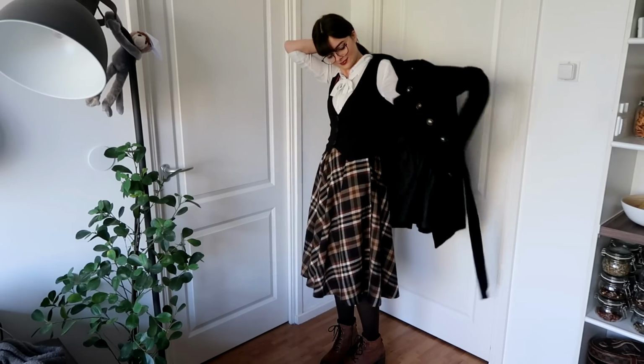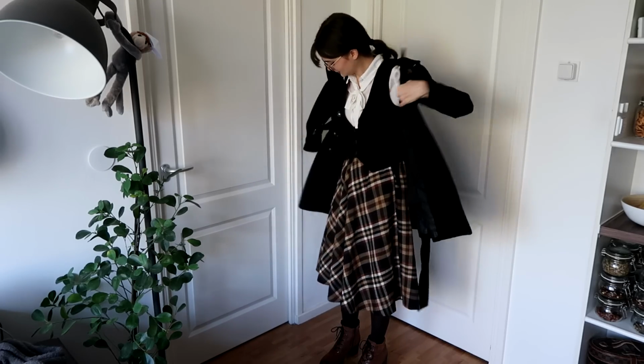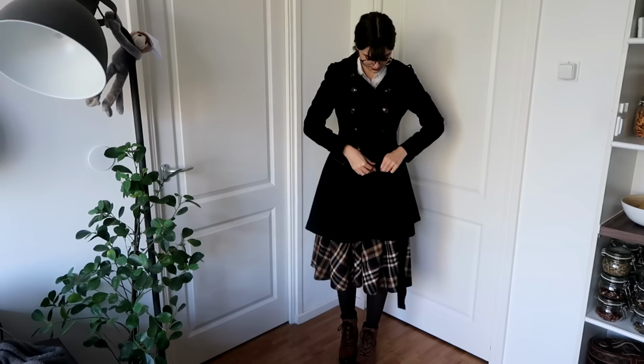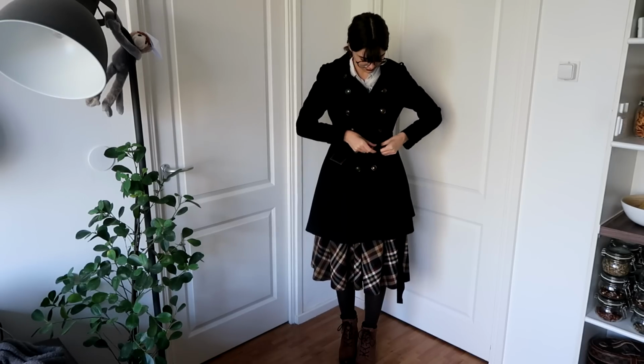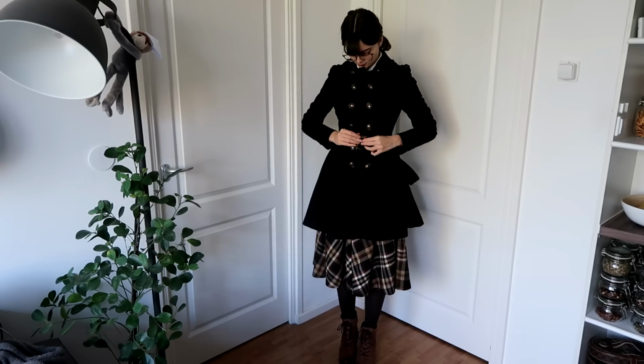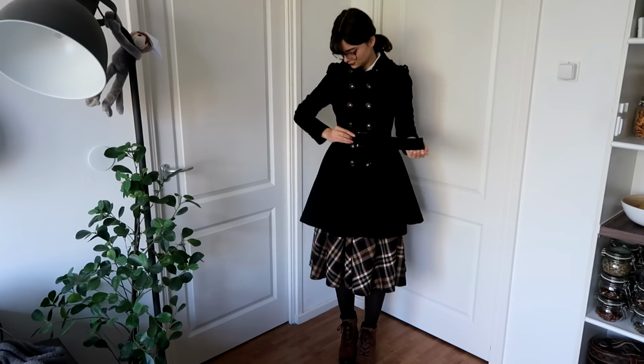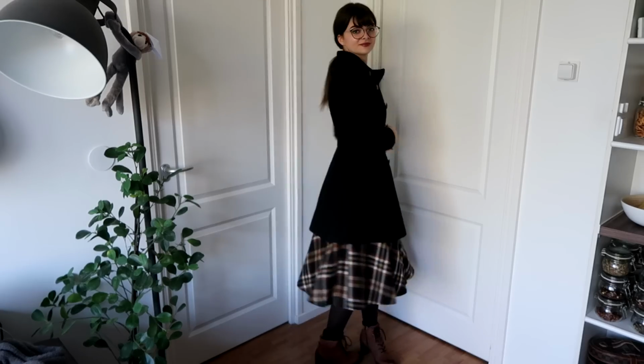So for my coat, I pretty much only have a few good winter coats, and this is my favorite of them, so I'm going to be featuring this one in all my outfits today as well. It is a coat from H&M, but I've had it for over 10 years, I think, but I really, really love it. It has a beautiful silhouette and is really nice and warm.